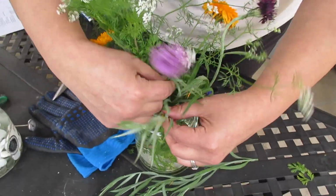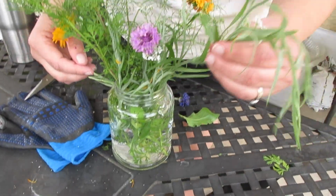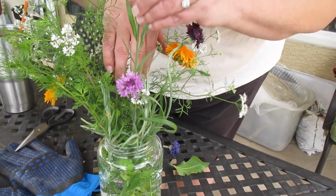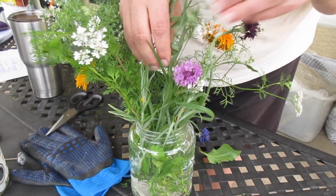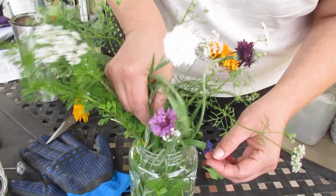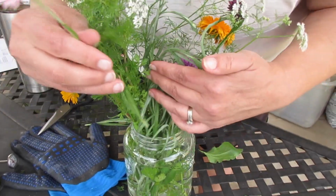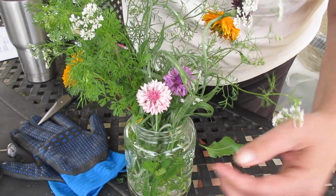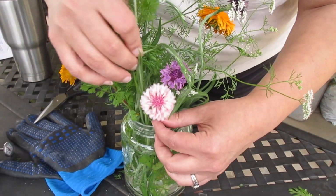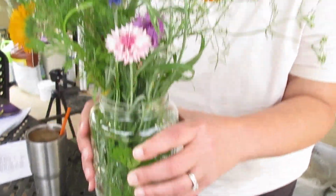And this is just a pickle jar, and we tend to save our vases around here if we ever get any flowers. But if you don't have any vases around the house, then just use a little pickle jar or a glass. I've made them in pint glasses even. So I'm just going to tuck in the rest of these bachelor buttons, and you'll see there that now we've got a nice little bouquet.